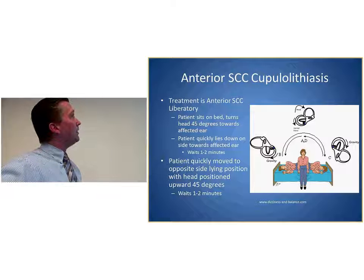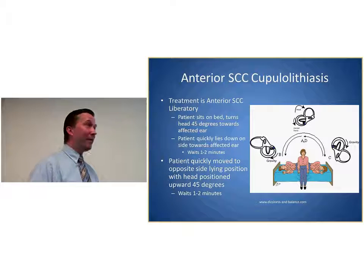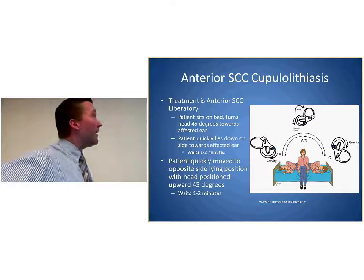For anterior canal cupulolithiasis, I get so confused between the three canals. One of the treatments is the liberatory maneuver for the anterior canal. It sounds like it says: basically, it's trying to liberate the debris off the cupula. So again, it's done extremely fast. This is another body slam maneuver, another one where they go down hard. So you have to watch who you deal with.